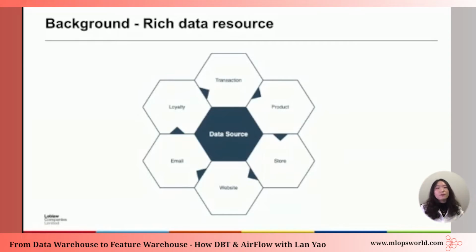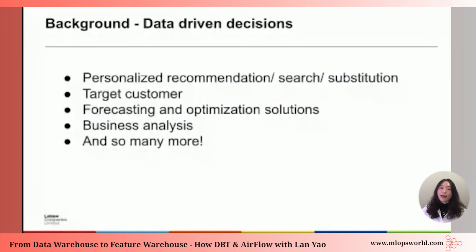First of all, we are proud that we offer our customers a fully personalized shopping environment. We have personalized email recommendation, personalized web search, and personalized substitution for out-of-stock items. Second, we build models to target our customers with promotional content. We leverage the large amount of data to drive forecasting, predicting, and optimization solutions. Moreover, we implement dashboards to support business analysis and decision making. In addition, we have so many more in-progress and upcoming projects.